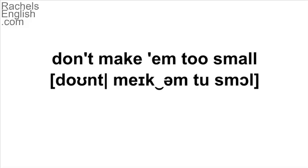Don't make them too small. Did you notice I reduced the word them to the schwa M sound? Because in this pronunciation, the word them begins with a vowel, and the word before, make, ends with a K, I'm going to make sure that those two words link and feel like one unit. Make 'em, make 'em. Rather than two separate words.